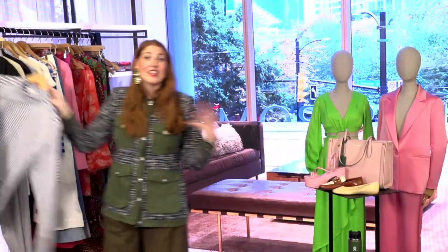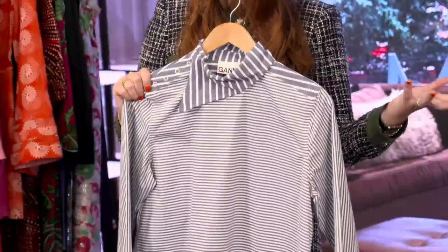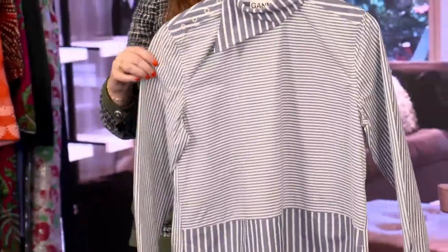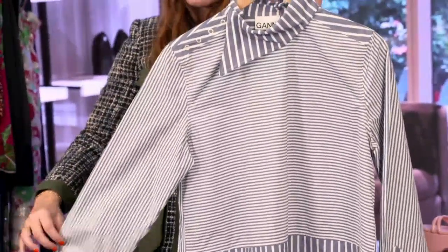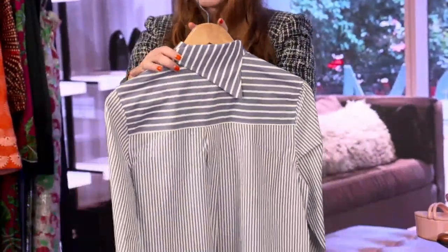Another take on that traditional striped shirt, this one from Ganni. Ganni, one of our brands from Copenhagen. Much of their product also is made of sustainable materials. Love this because you have the mixed stripe. So you have the finer wale and then the broader, thicker stripe throughout.